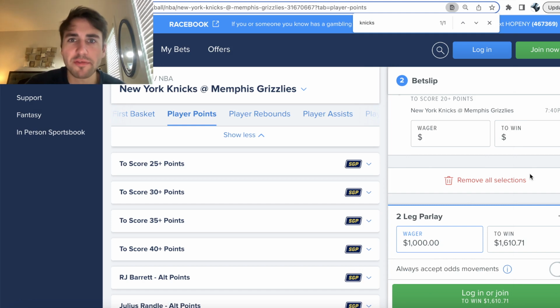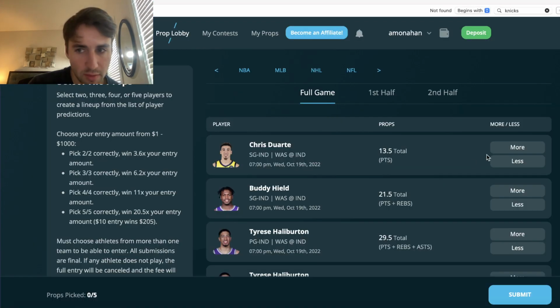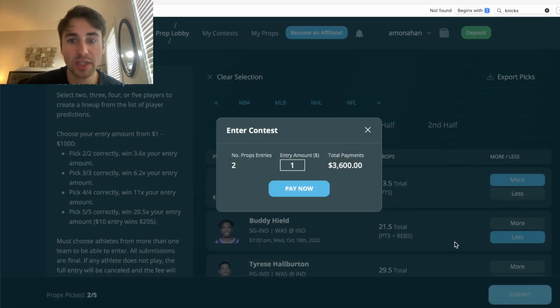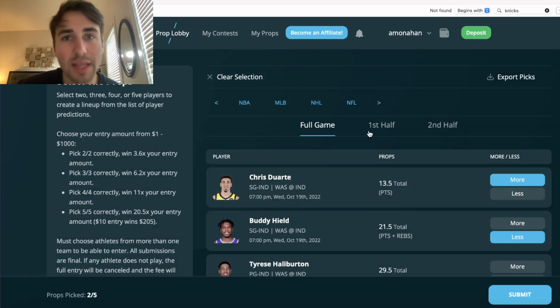What's up, sports bettors? I have two more NBA player props for tonight, and this is so wild, okay? On FanDuel Sportsbook, you would only be getting 1,000 to win 1.6K in profit. We're going to be playing this on Thrive Fantasy, which is $1,000 to win 3.6K total, 2.6K in profit. So our payout is literally $1,000 higher if this hits on Thrive Fantasy.